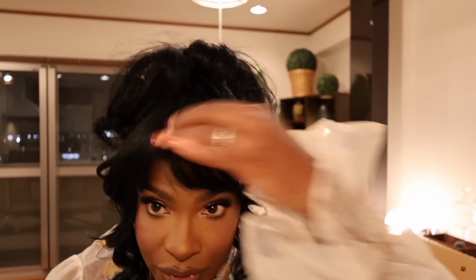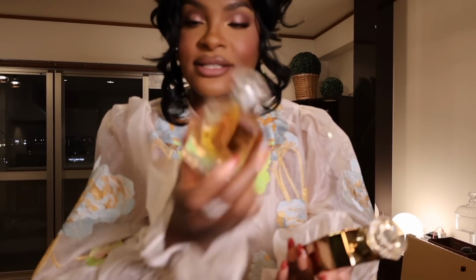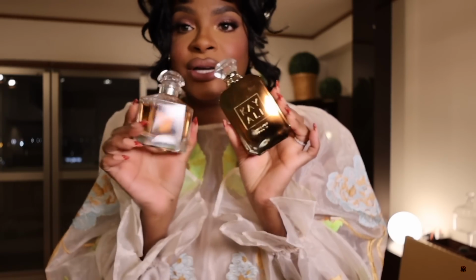Makeup is makeuping, very soft and cute. The hair, a little updo with some little spirals. Very simple, very cute. And before I forget, my fragrance for tonight is Guerlain and Kayali's Amber. The two of these, chef's kiss.